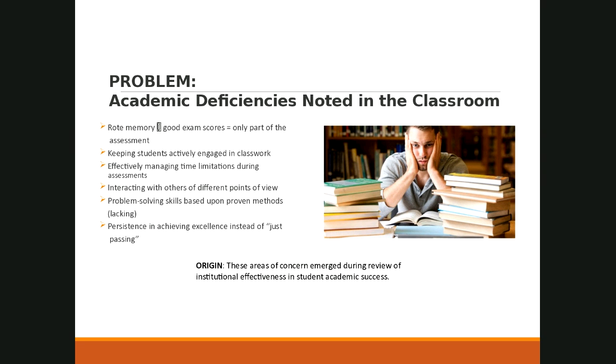Keeping students actively engaged, managing time, really important because we have a very narrow time frame. Interacting with others with different points of view, that's in reference to we all have our own opinions. Our students have their own opinions, and sometimes there's disagreement to the point of potential major conflict. So bringing everyone together and listening and sharing and coming to a collaborative approach is very effective and very important with this.